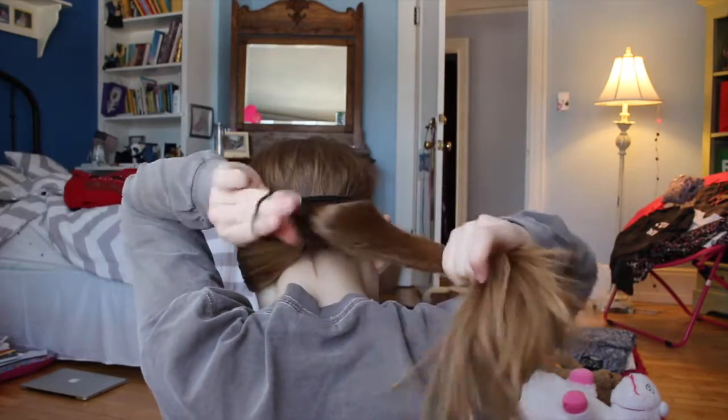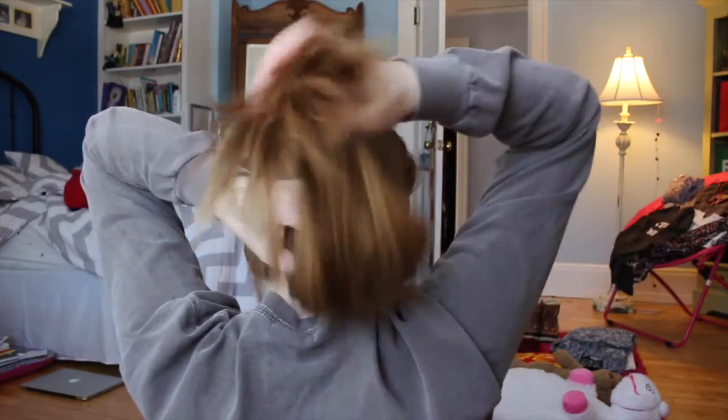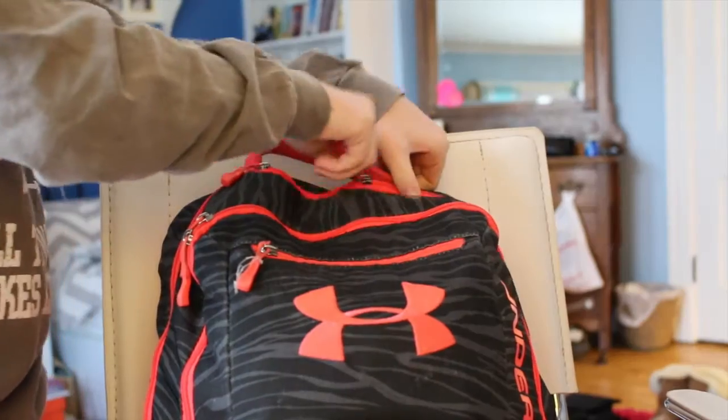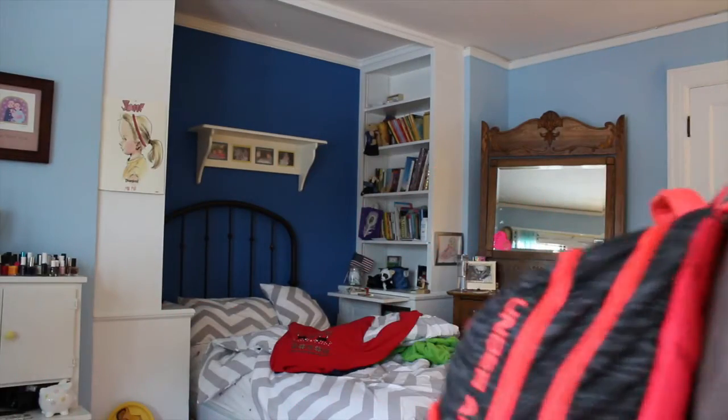So then I just do my hair, and I tried this hairstyle out, but then I ended up changing it later because it wasn't looking too cute. But if it works for you, then it works for you. After I do my hair, I pack up my backpack and head downstairs to eat breakfast.